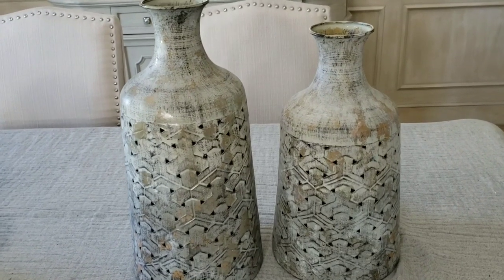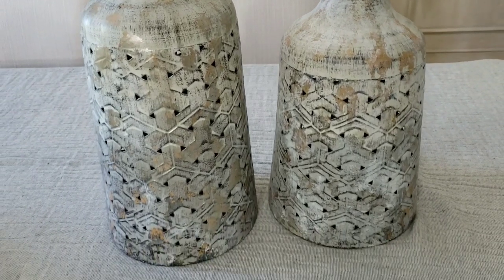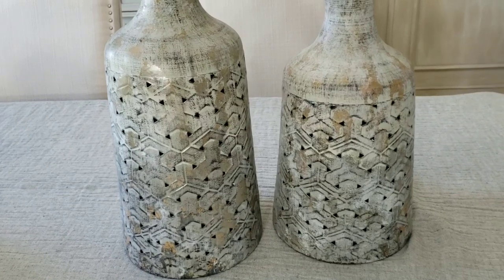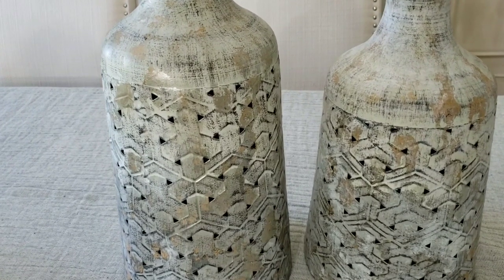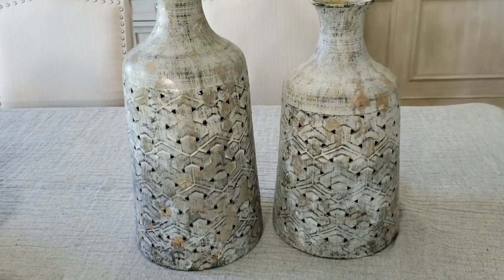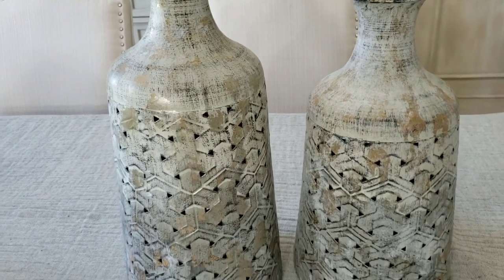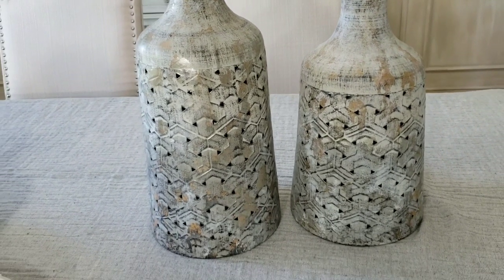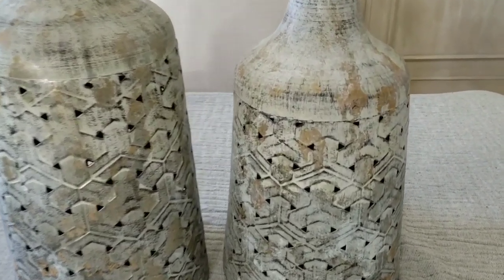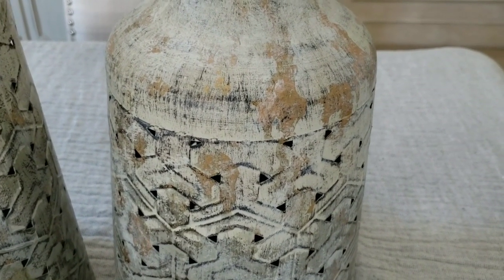Okay, so next I was in the local store near my home, and I shared this store with you guys in a video, in a store tour, and they had these two vases. They were sold as a set, and I thought they would look really good in my dining room, and so I went ahead and picked them up, and hopefully I will share that with you on Friday in a decorate with me.